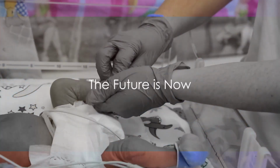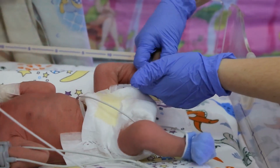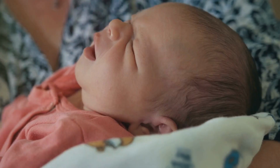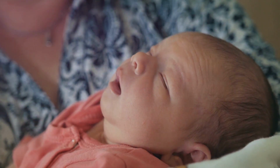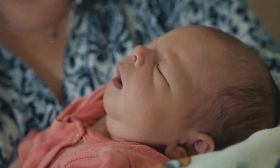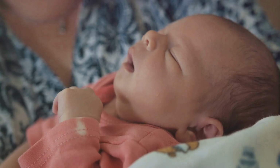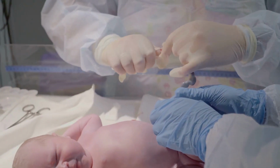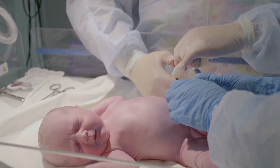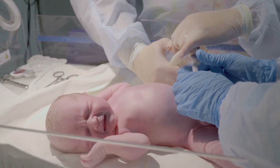The future of neonatal care may not be as far off as we think. Research in the field of artificial womb technology, or ectogenesis, is advancing at a rapid pace. Scientists around the globe are making strides in creating an environment that can mimic the mother's womb, supporting the growth and development of premature infants outside the body. The potential timeline for the application of this technology in human neonatal care is closer than you might imagine. It's not a question of if, but when.